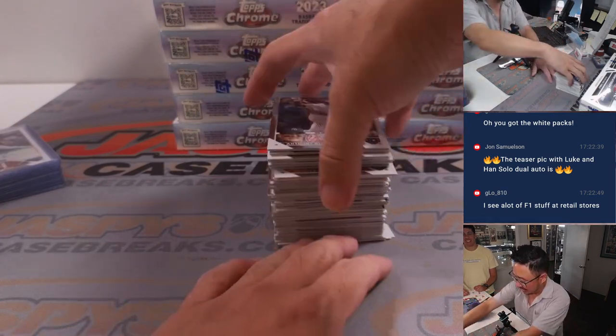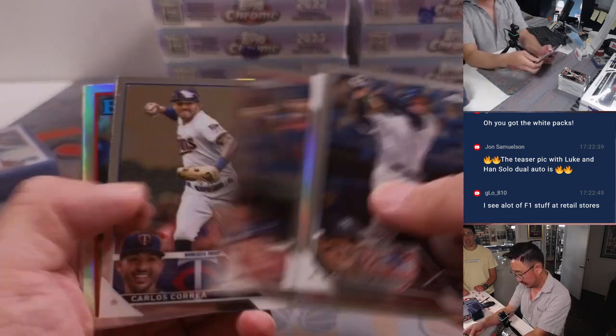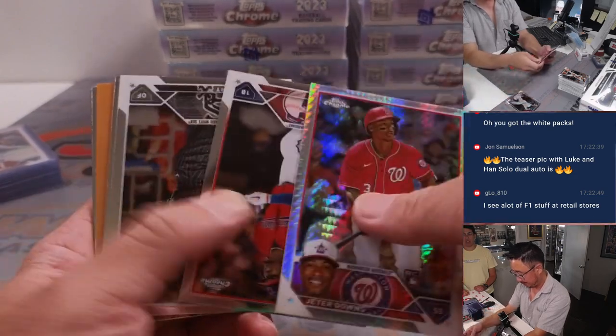What was in the, did you get Nationals packs? Yeah, no parallels. I got a Vargas rookie and a Josh Jung rookie. I mean, it's all right.